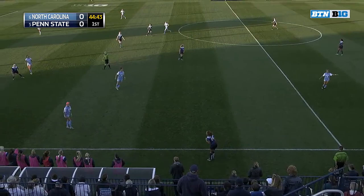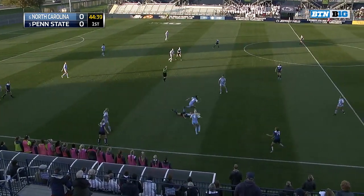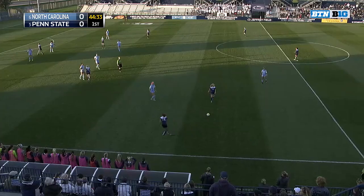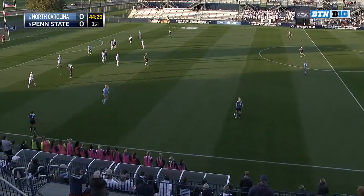The Tar Heels have a 4-1 record coming into tonight. They lost a double overtime thriller to Central Florida. Penn State is coming off its only loss of the year, 3-1 overall, to number 6 at the time, West Virginia.